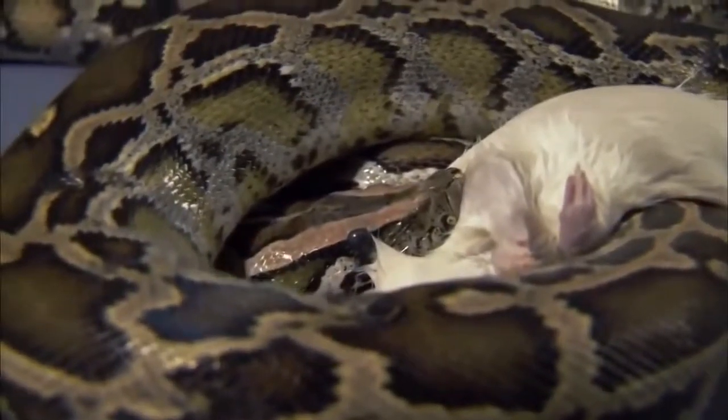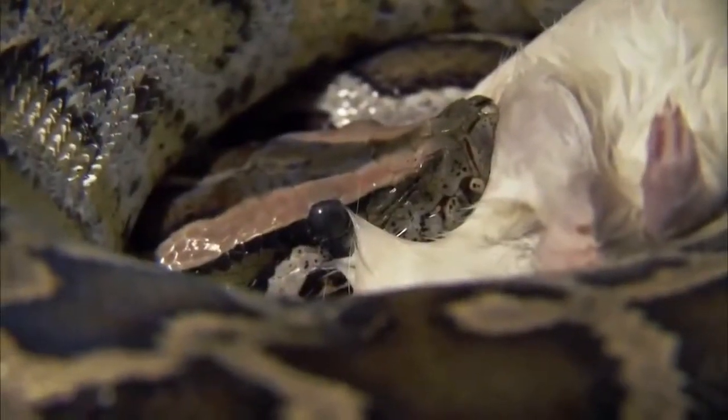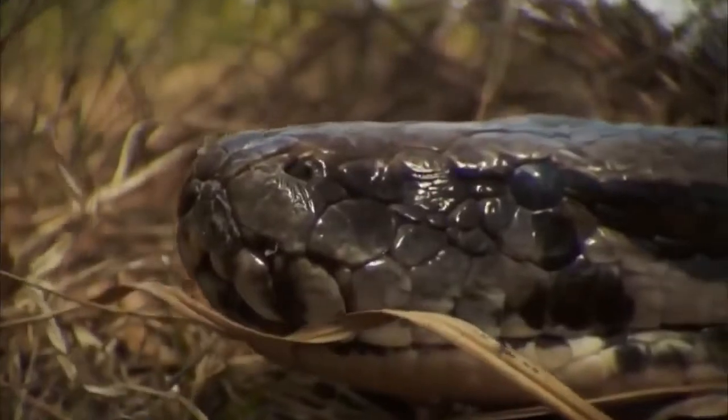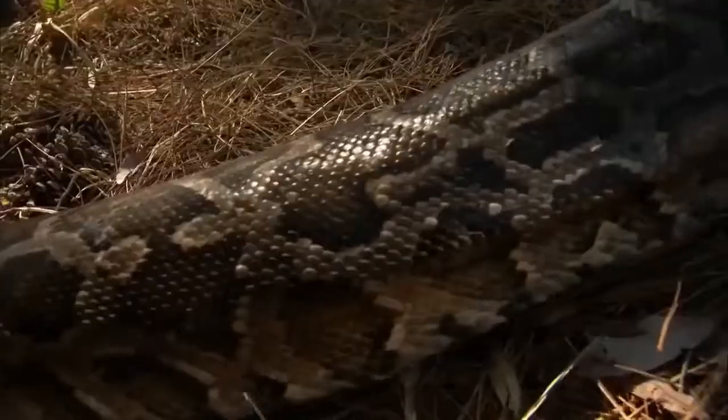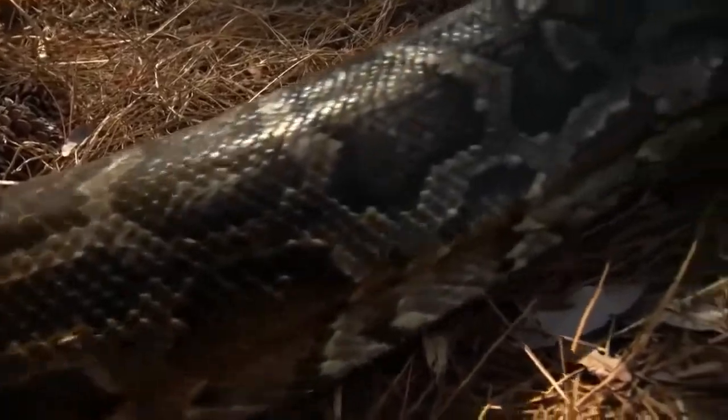In our studies on the digestive efficiency of pythons, we've estimated that an adult python, about 12 feet long in the Everglades, would have consumed 70 deer mice, 30 cotton rats, 15 squirrels, a dozen rabbits, and several raccoons. It takes a lot of food to grow a 12-foot python. Native animals could be under threat, including the 36 species that are federally protected in the national park.